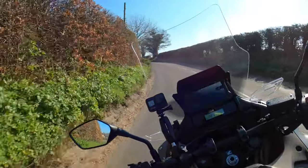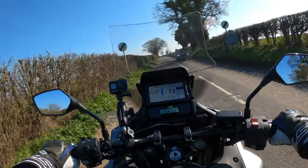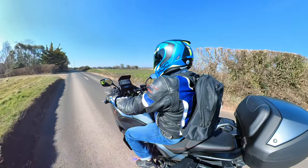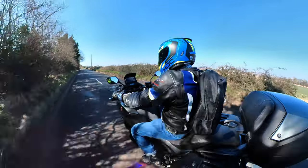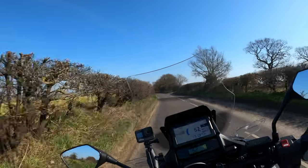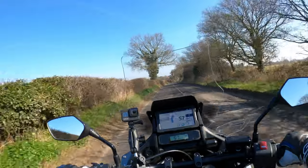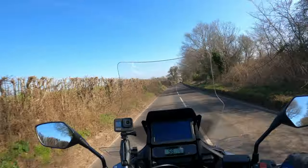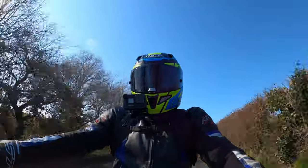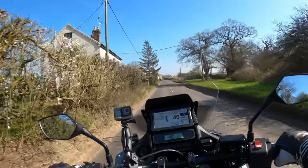Not getting any wind at all. She handles absolutely gorgeous. Comfort, like I say, I'm still not having any issues there. It's got a very comfortable seat on here. Yeah, I could probably ride this all day. Plenty of pickup there as well. So we're in fifth gear. Oh, rein it in. Yeah, very impressed, Honda.